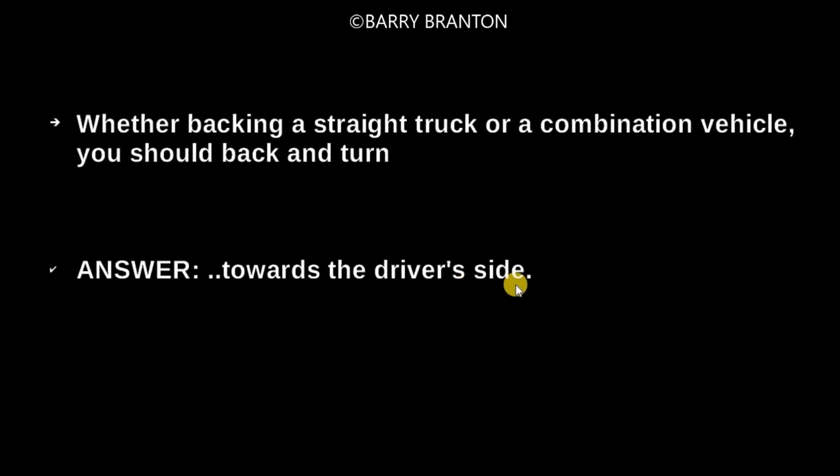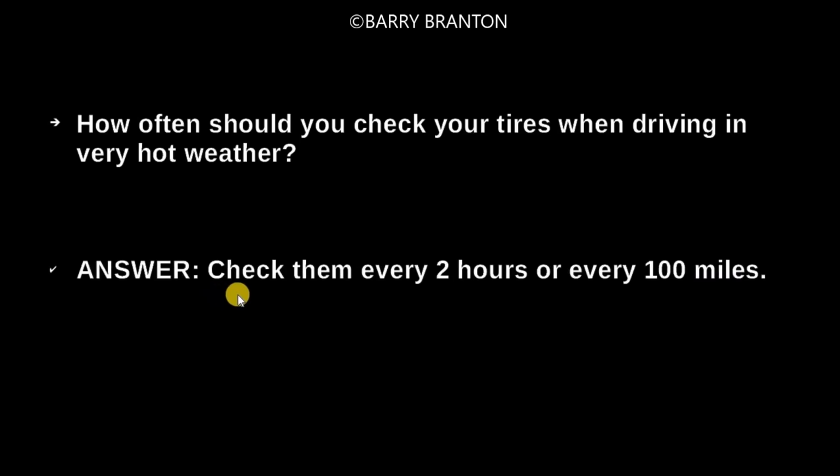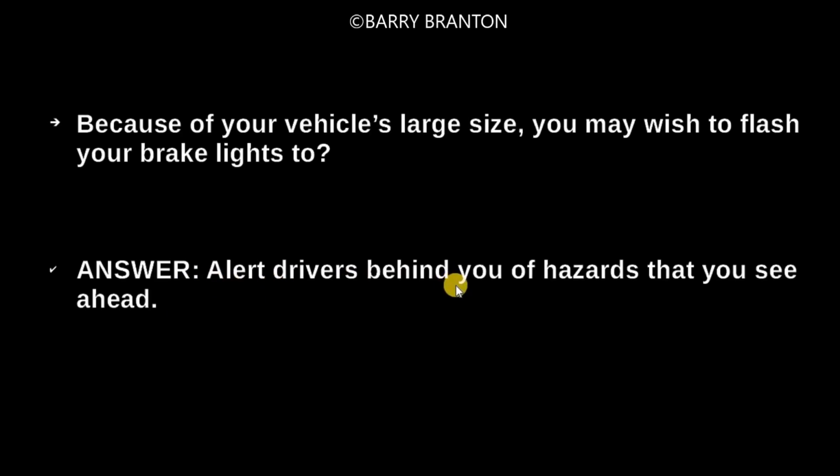Whether backing a straight truck or a combination vehicle, you should back and turn towards the driver's side. How often should you check your tires when driving in very hot weather? Check them every 2 hours or every 100 miles. Because of your vehicle's large size, you may wish to flash your brake lights to alert drivers behind you of hazards that you see ahead.